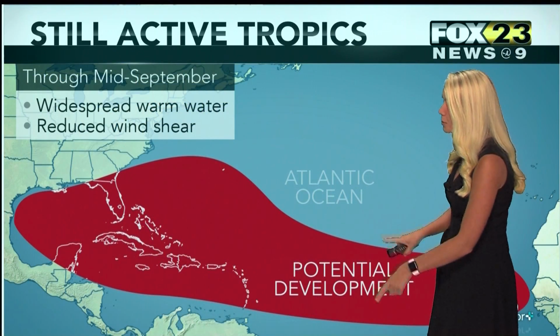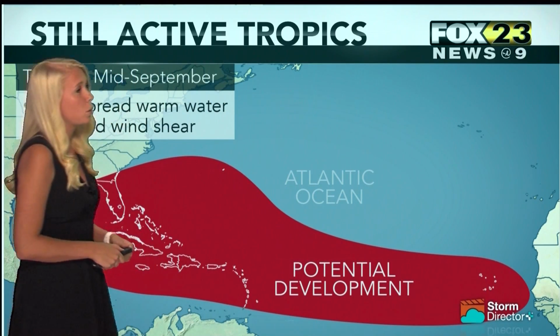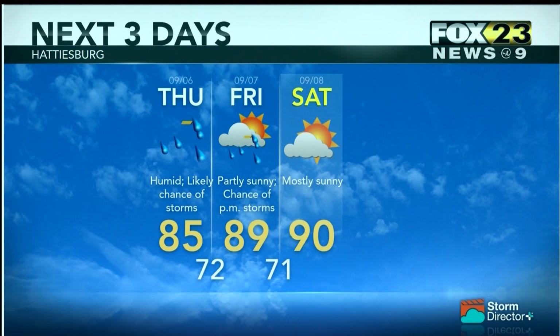We still are in this potential development to see some storms move through as we move into mid-September. There are some disturbances, as we have Florence in the Atlantic right now, and there does look like there's another disturbance just off of Africa that's making its way into the Atlantic right now and may be called a tropical storm as we move into the last part of this weekend.